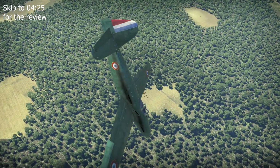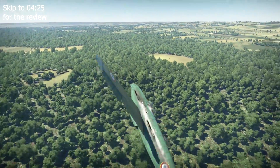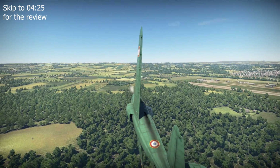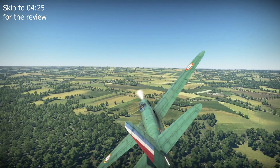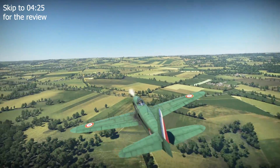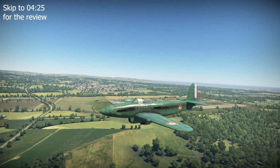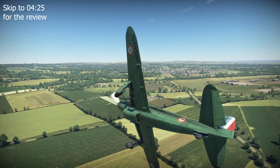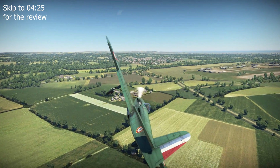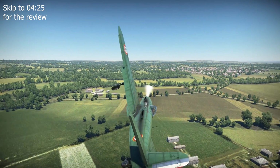The first production aircraft, designated VB.10C-1, C1 standing for Chasseur Monoplace, or Single Seat Fighter, as depicted on screen today, underwent its maiden flight on the 3rd of November 1947. It was powered by two 1,150 horsepower Hispano-Suiza 12Z 15/16 engines, and its armament had been reduced to four 20mm Hispano-Suiza 404 cannon, as mounted in the wings. The machine guns were replaced with additional fuel tanks.